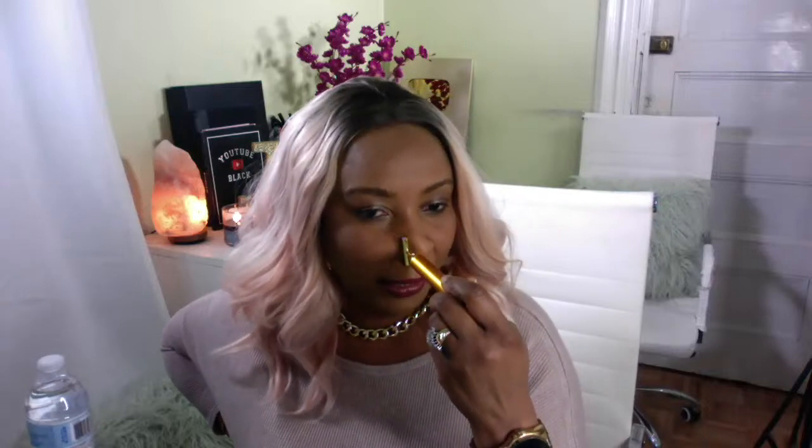I'm trying to straighten my nose right now. Look what I'm doing, trying to straighten my nose. You can actually do this, especially for some of you with a nose looking a little off down here. Anyway, straightening the nose doesn't really matter if your nose is already straight.